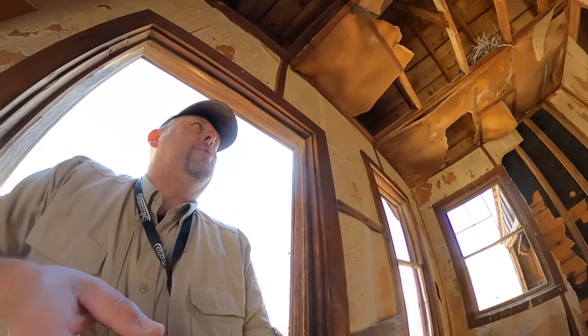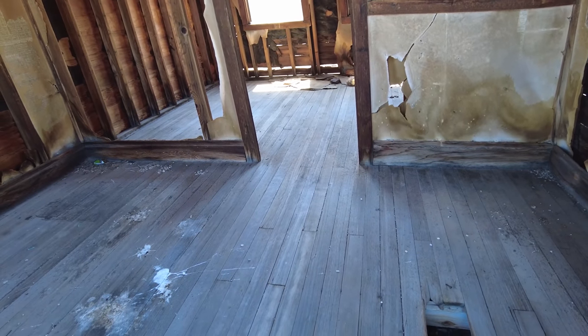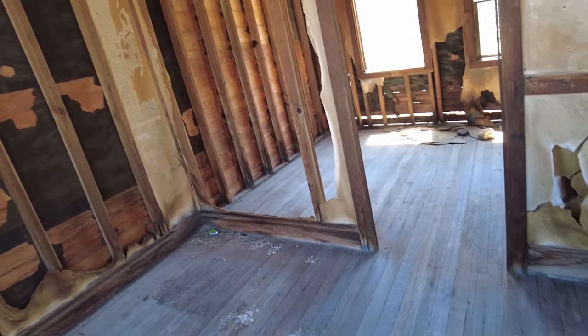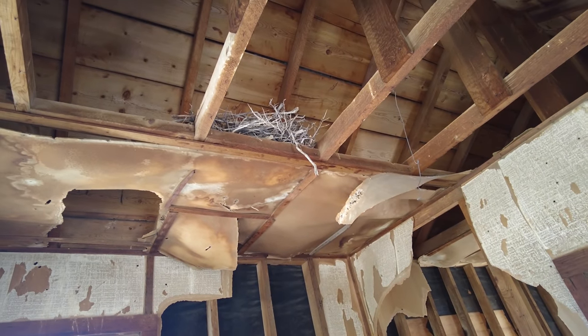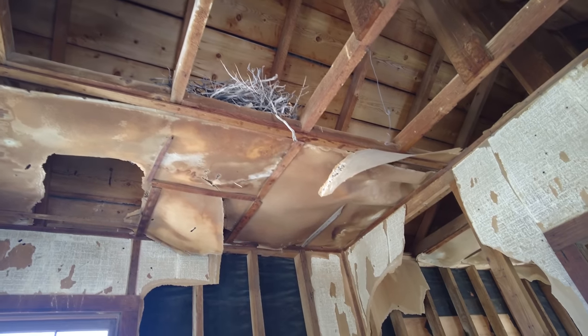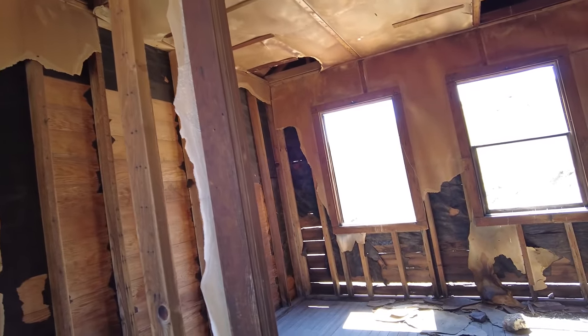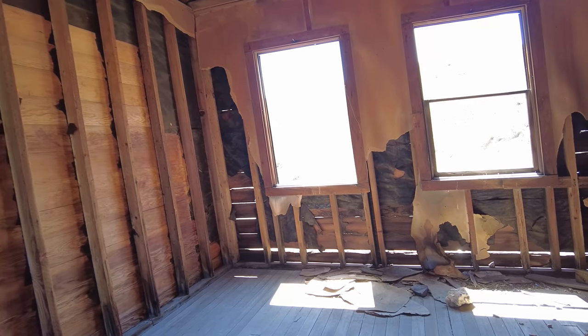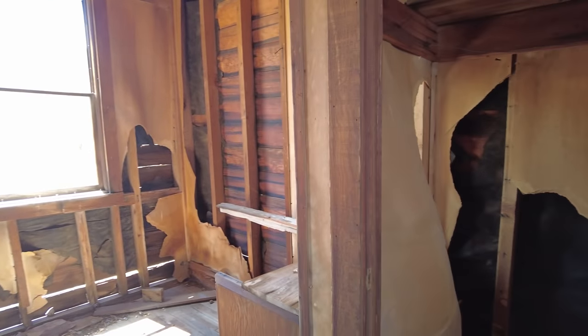All right, well, we've got our traditional tongue and groove. And above me here, we've got a nest. That could be an owl's nest right there. All right. Yeah, let's keep on going. We'll go back here into the back bedroom area. Here's our closet.